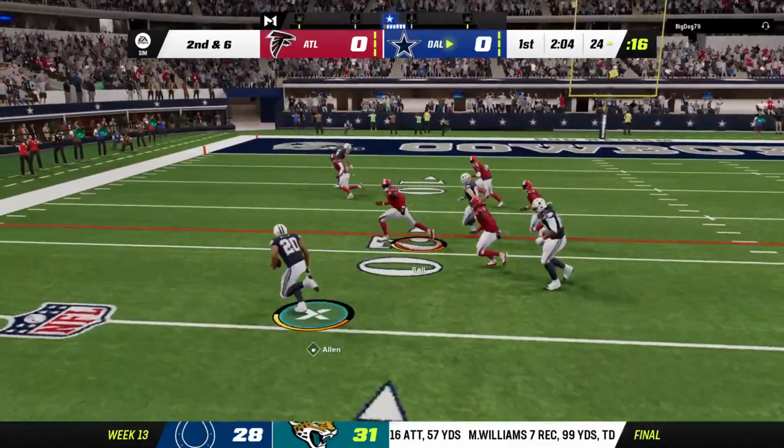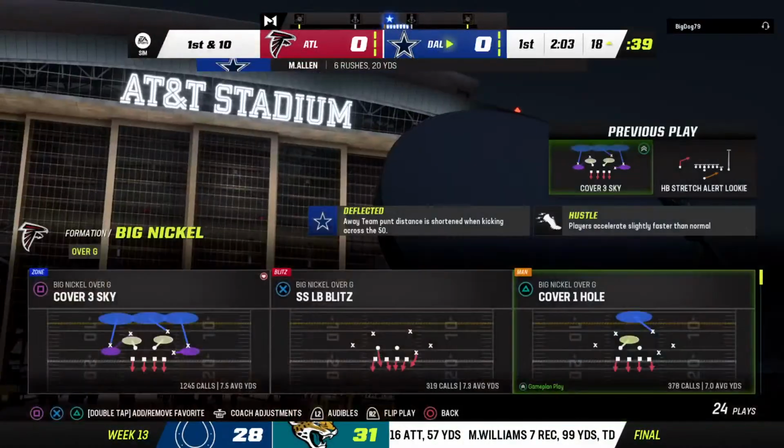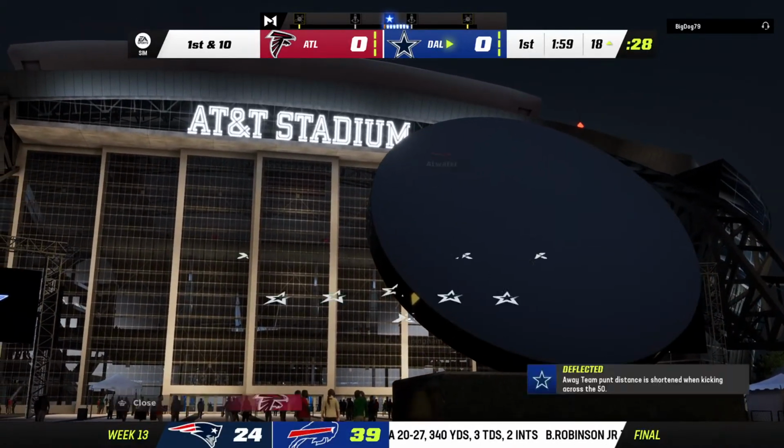On second down, they'll run it here. And he'll go out of bounds in the red zone just inside the 20. 7 yards there and a first down. Quite the opening drive march they're on right now.